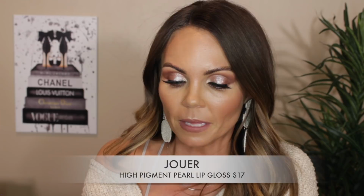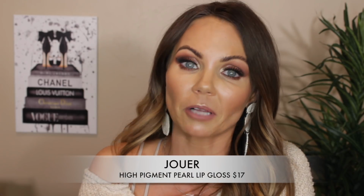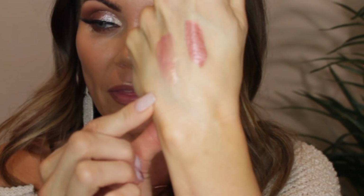But I also still really do love these. I think I included these in my last year's favorites, but these are from JOUER. These are the high pigment pearl lip glosses, you guys. If you guys have not tried these, you will freaking love these. If you like more of that metallic-y type of lip, oh my gosh. So I have this shade. I love the formula. It's a very, very thin formula, but very beautiful. This one is Seychelles and this is Maui, but they are gorgeous. So freaking pretty, you guys. Again, very smooth, very beautiful, really good.